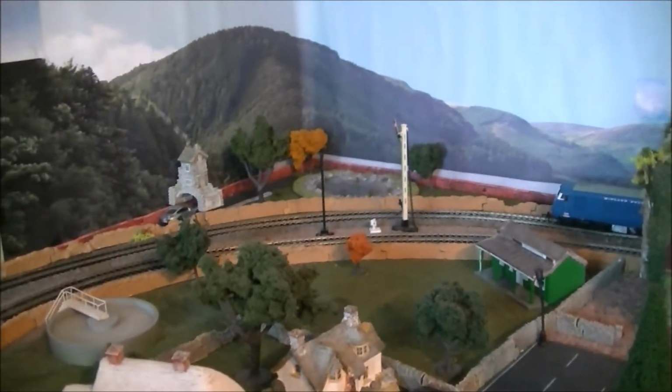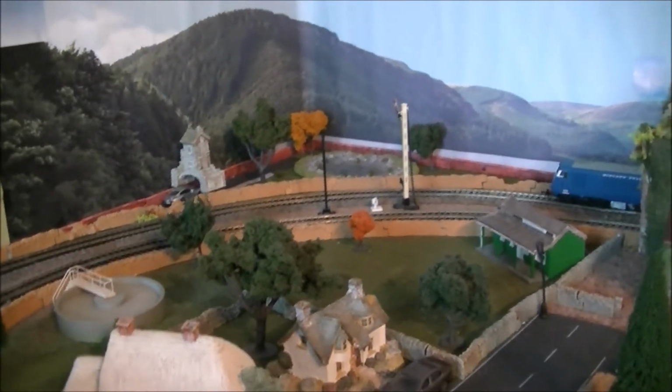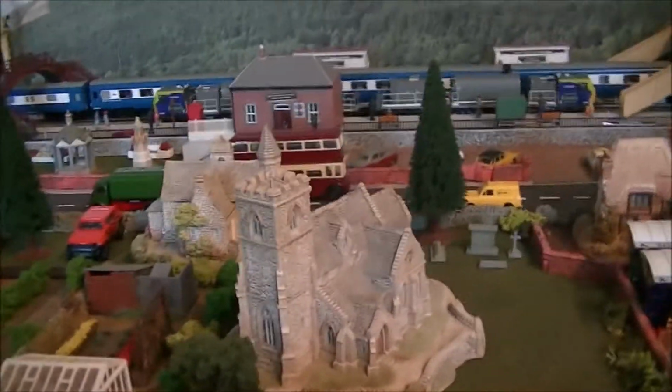I've moved the church from over that corner setting. It seemed a bit lost over there, so I've replaced it more into the middle of the village to give it more profile.